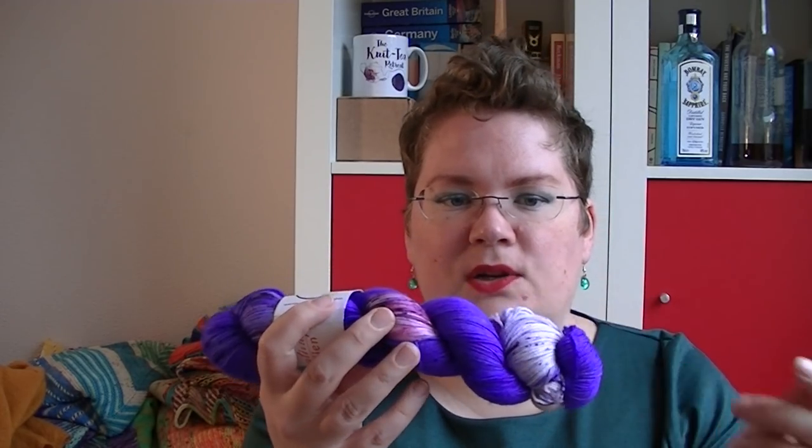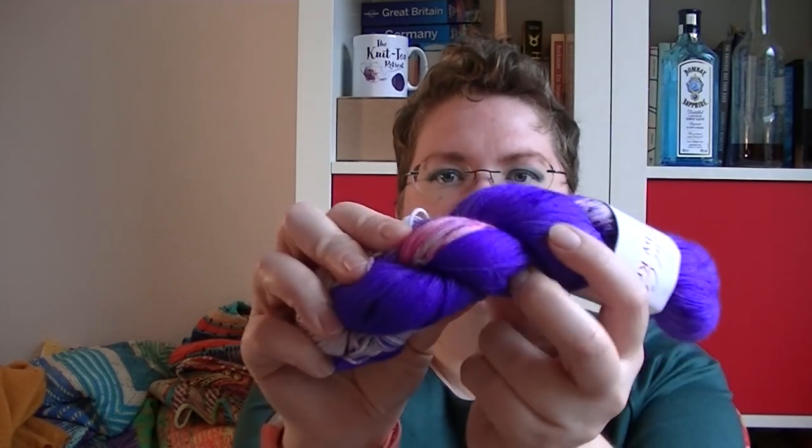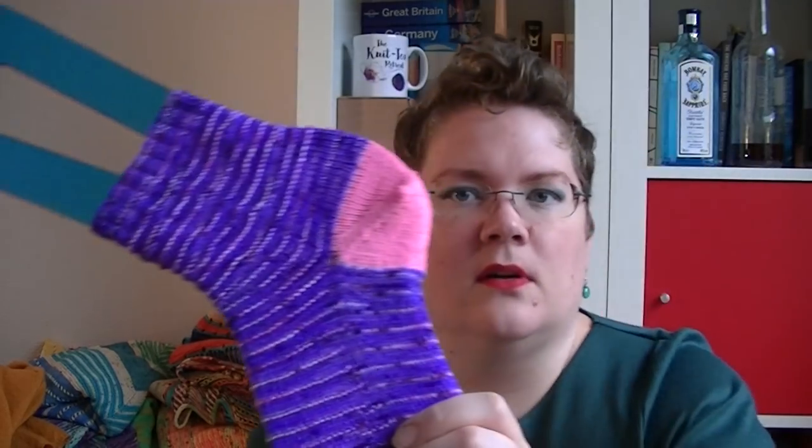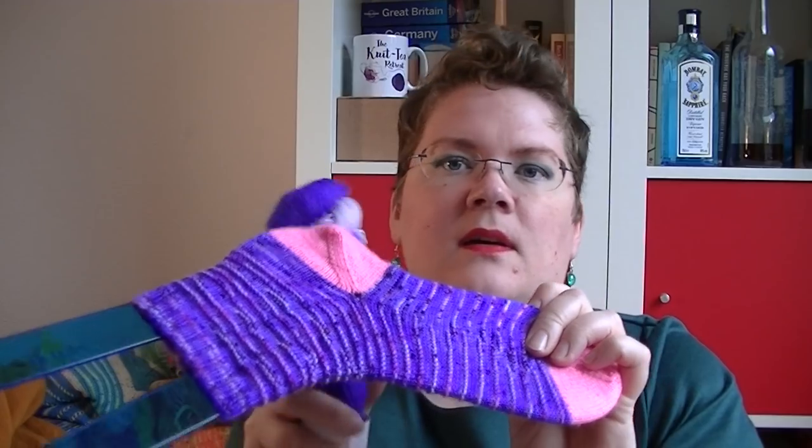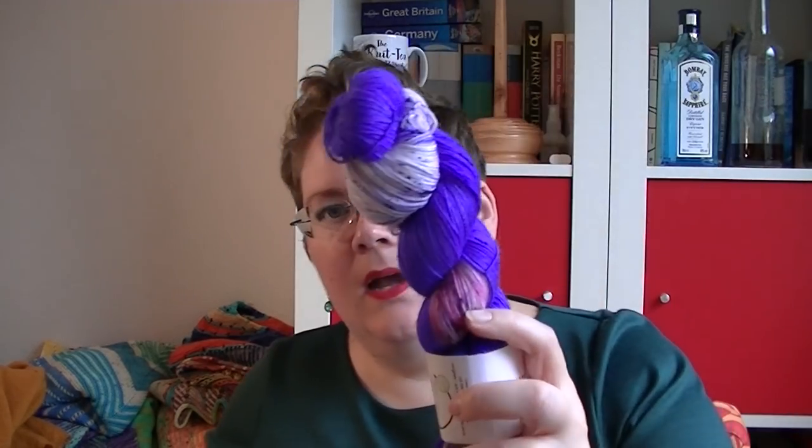This is the retreat colorway. Pinkies up, like pinkies up. You saw it knitted in that sock. This is a mini skein of fluoro pink, which is also in the shop aplenty.